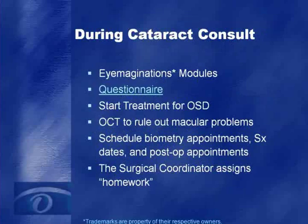So I've broken this webinar down into two halves. The first part is what we do during the cataract consult segment of our appointment, and then the second part will be what we do when the patients come back for their preoperative testing.